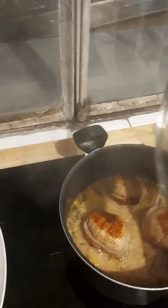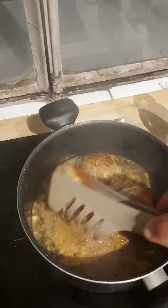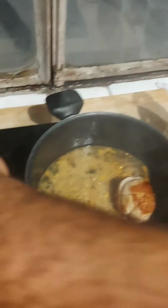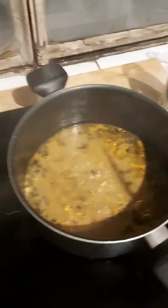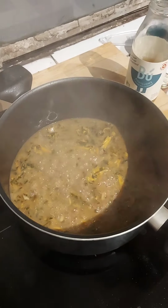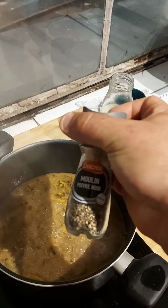Back to our beautiful veal. Uncovering, and we're going to be removing our beautiful little packets, leaving us to deal with the most important part of French cuisine, the sauce. This beautiful chanterelle sauce. The veal is done. There's nothing left to do with it. You can eat it now, but of course the most important part right now is the sauce.